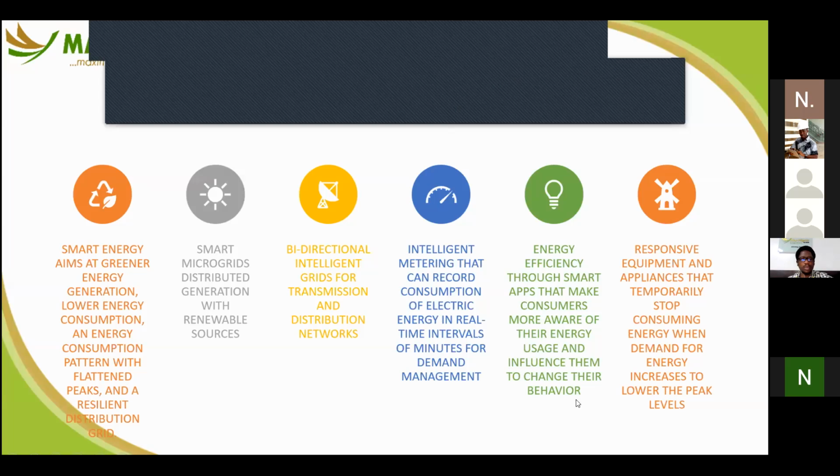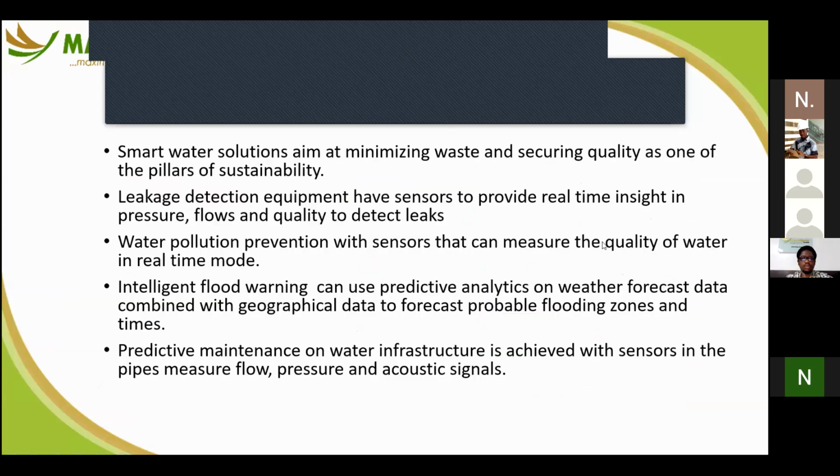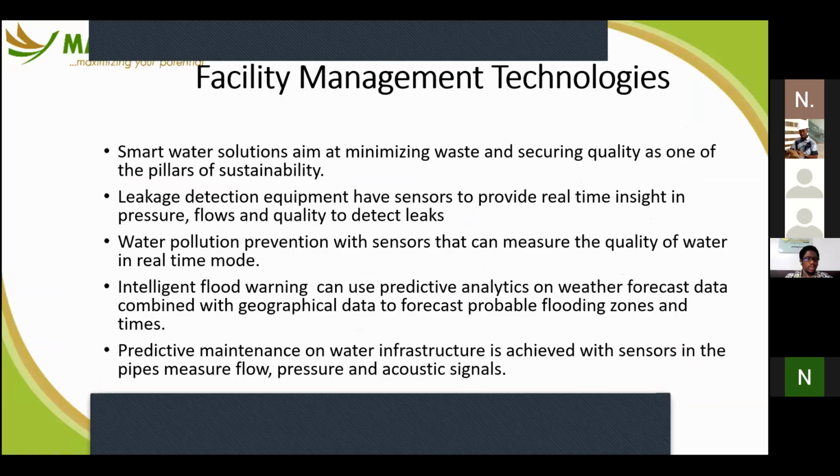We talked about smart water solutions that minimize waste and secure water quality as part of our sustainability efforts: leakage detection and water pollution prevention, with sensors that can measure the quality of water in real time. Right now, we are taking samples to the lab every now and then, but there are sensors that can be installed to monitor the various impurities inside the water that's running through your pipes.